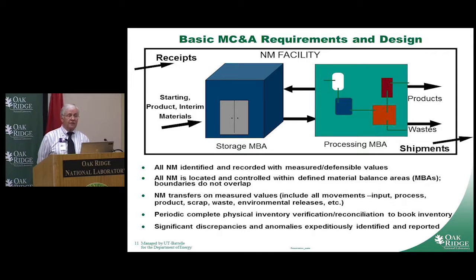You've got to have it surrounded so that you can measure it, and if necessary, take samples and have those measured and let it reflect what the concentrations are of the materials that you have to account for. But you have to have all materials identified and a value that's defensible assigned to them. You've got to have it all located. It's within an MBA. You've got to have all of your material in your inventory for that MBA identified, and it's where it's supposed to be.